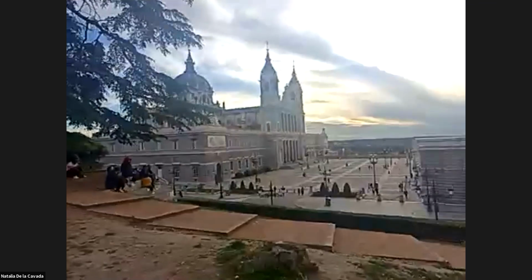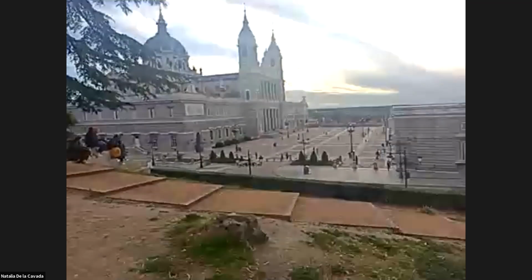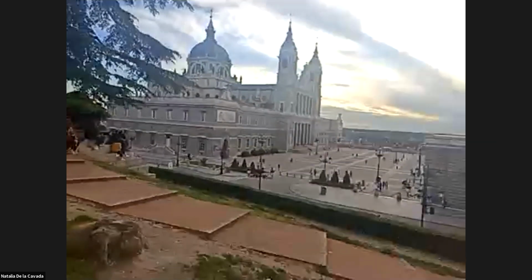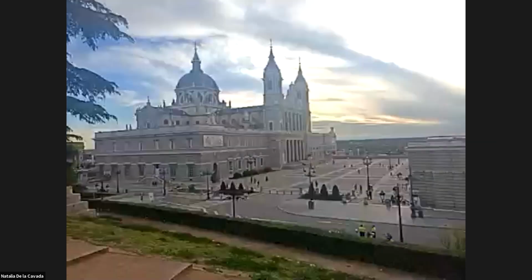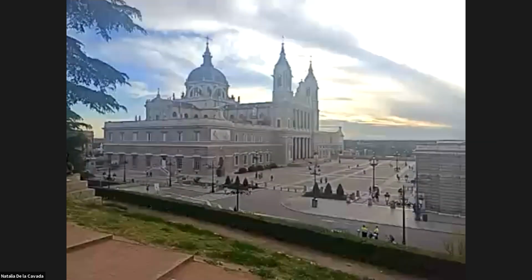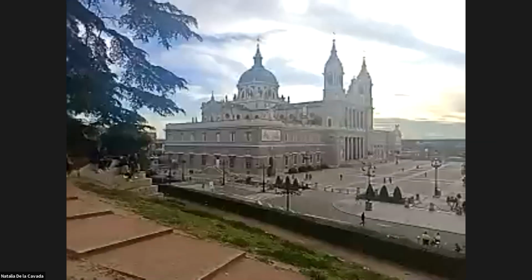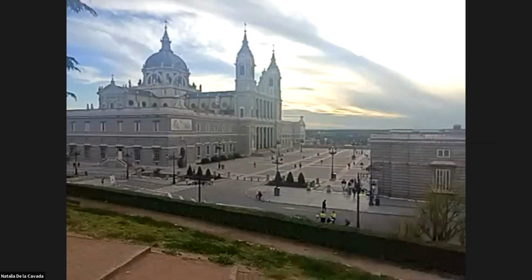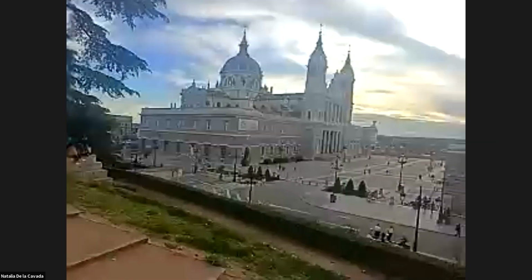So what you see here on my left-hand side is the cathedral of Madrid. It's called the Almudena Cathedral. It was finished in 1993, which seems like nothing if you are thinking about the 15th or 16th century, but it took a lot of time to be built because the Spanish Civil War got in the middle, and a lot of poverty, a lot of problems.